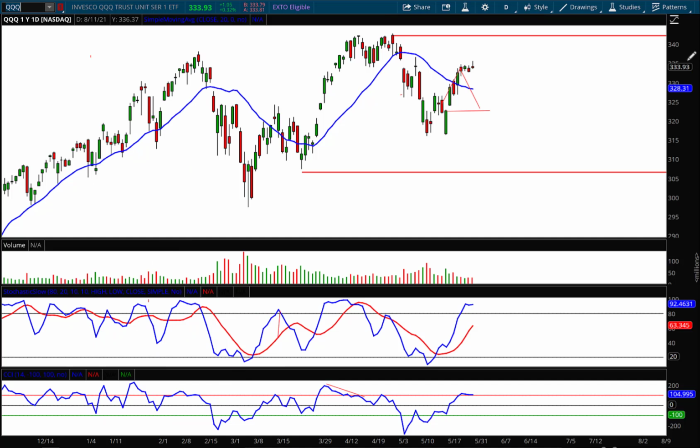Well, if you look at the Qs, this is beginning to look like a classic head and shoulders pattern with the left shoulder right here. We have a head. It's almost like a double top formation here. And then if the market pulls back like I think it will, we will now begin to form the right shoulder.